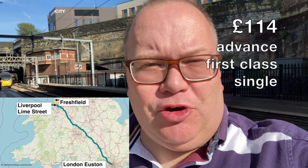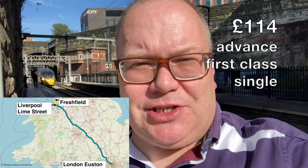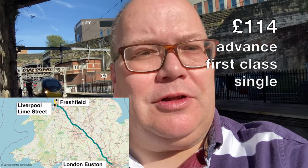Hi everyone, and welcome to a very sunny Liverpool Lime Street. We're about to get on the 1743 from Lime Street to Euston. It's cost me £114 from my home station in Freshfield, just north of Liverpool, advance ticket to Euston.